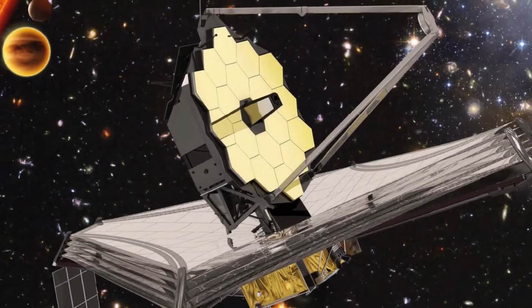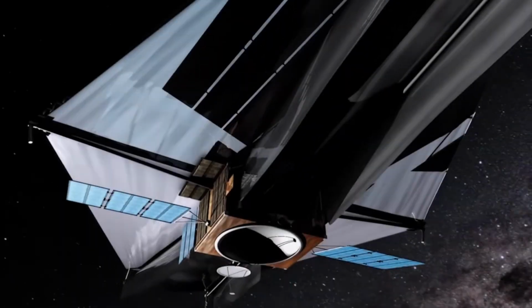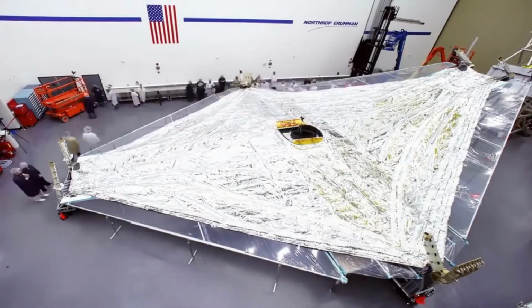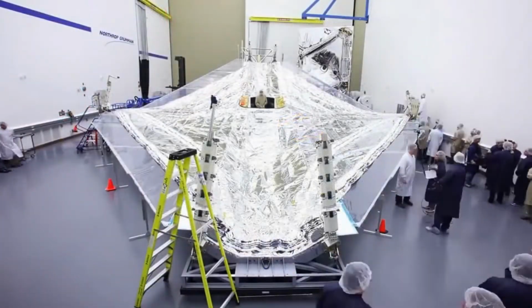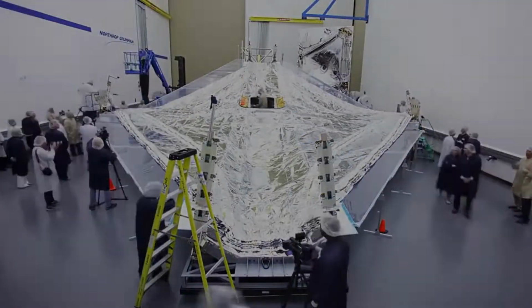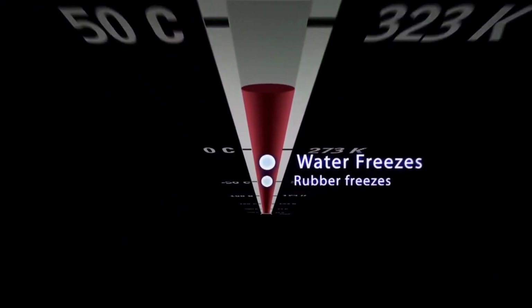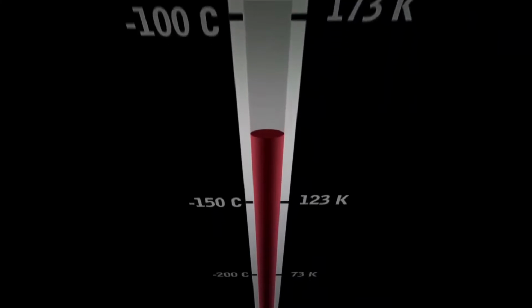This means it must be protected from all heat sources, including its own hardware, which would otherwise glow in the same portion of the light spectrum it wants to detect. Webb deployed a giant sun shield shortly after it was launched on December 25, 2021. This tennis court-sized membrane put all the important parts of the telescope in the shade. This could keep the temperature of 3 of the instruments other than MIRI passively cool under -233 degrees centigrade.